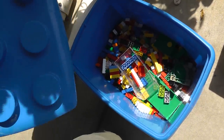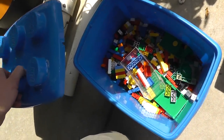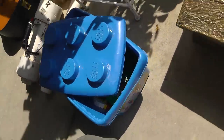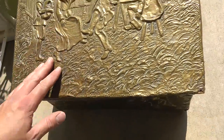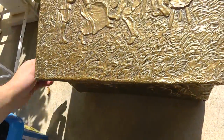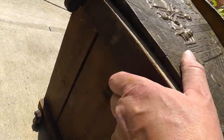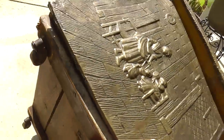Kids got a box of Lego for $1. I know that sells pretty good, but they'll be looking that over. Got this neat box. It's got a lot of age on it. You can see from the bottom, lots of oxidation on the bottom. I love the little wheels.